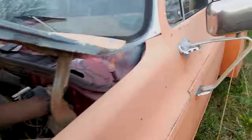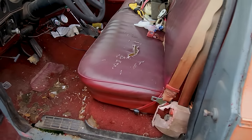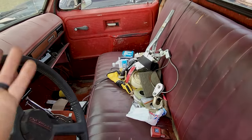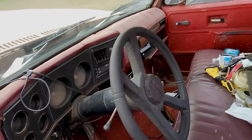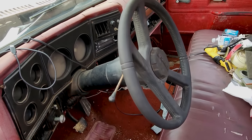Got batteries. I don't think it's changed one lick since we brought her home. Yeah, it's exactly how I left it from the road trip. There's my charger cord. Shoot. And then it's kind of just been a carry-all for things.